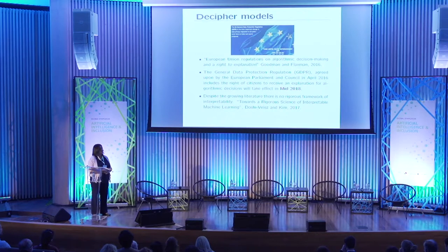And time is short. For example, the European Union regulations on algorithmic decisions include the right of citizens to receive an explanation about their algorithmic decisions by mid-2018. This is around the corner, and I don't think we are ready for it. There is lots of work going on, but there is no rigorous framework or science of interpretability yet.